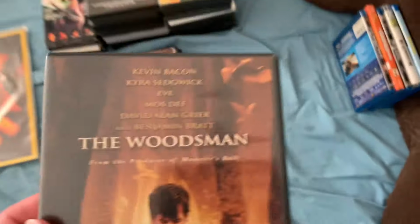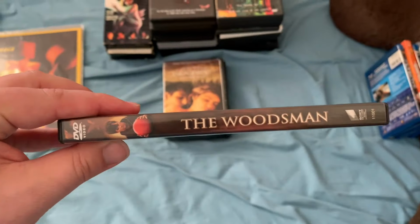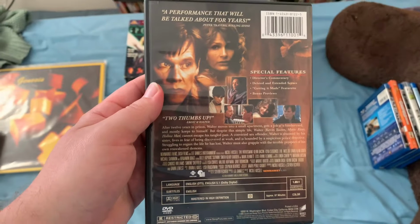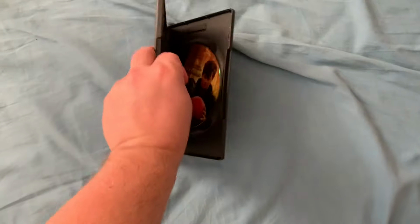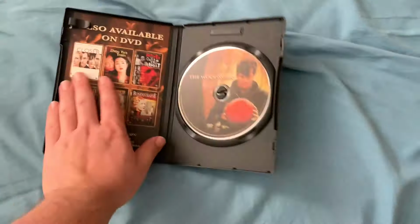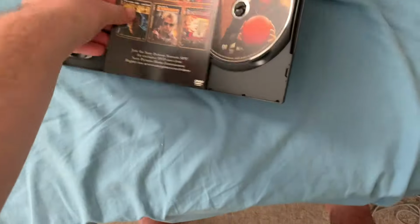Here's the last DVD. And this one was sealed when I got it. And now onto the Blu-rays. First one I got at one of the yard sales on October 5th.